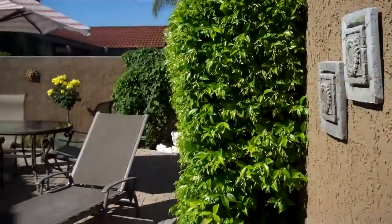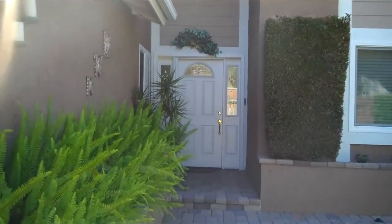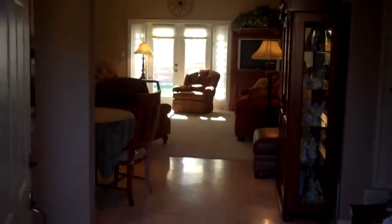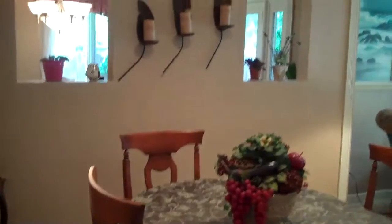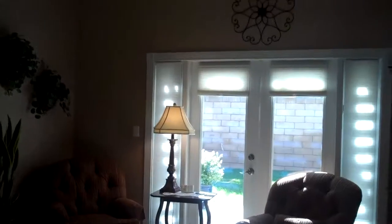This home also has a courtyard in the front of the home. Very private. As you enter through the front doors, this home features beautiful travertine flooring throughout. Eat-in area here. On the other side is the formal dining room. Opens to the living room. Cathedral ceilings. Slate fireplace. Custom mantle. Beautiful. French doors to the backyard. All custom paint throughout the home.